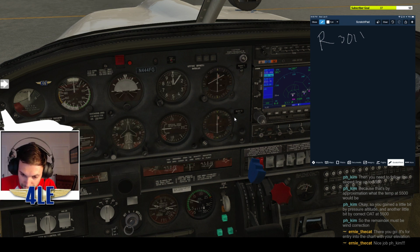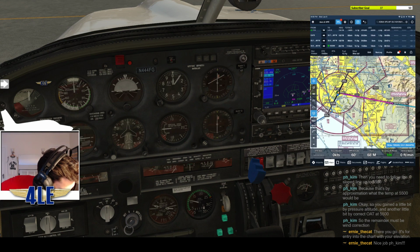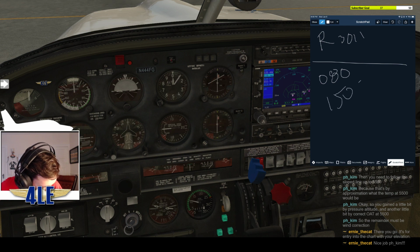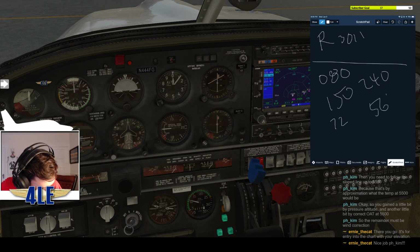Showing clearance, Archer 444 Foxtrot Golf with VFR departure request. Archer 444 Foxtrot Golf, showing clearance, good. Yeah, we've got information Romeo, like to pick up flight following to Brown at 5,500. Archer 444 Foxtrot Golf on departure fly heading 150, maintain VFR below 2,400. Departure frequency 128.1, squawk 5651.